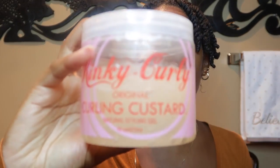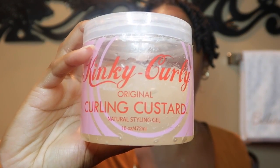And then after that, I will twist my hair up, or I'll do a wash and go, which leads to my styling. So my main wash and go styler is the Kinky Curly Curling Custard. Oh my God, this is an OG, and this is my ride or die. I love this stuff. I guess the runner up to this would be the Camille Rose Curl Maker. That's nice too, but it's not like this.